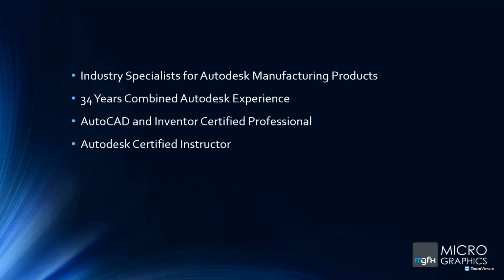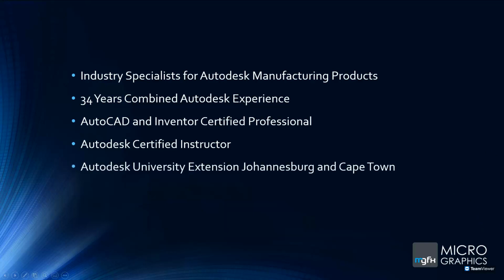Both Carl and I are AutoCAD and Inventor certified professionals, so we've done our exams. If you do want to become a certified professional, I think it's quite a great thing to do. There is an exam that you can do, with 2 hours time and everything like that. So if you do need that, you can check with our salespeople on how to go about it. We are both certified instructors, so if you come for any training with us, you'll see that we will teach you the way that Autodesk likes you to be taught, a very adult-centric teaching style.